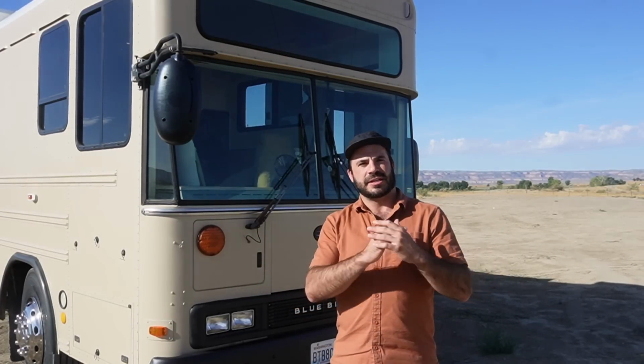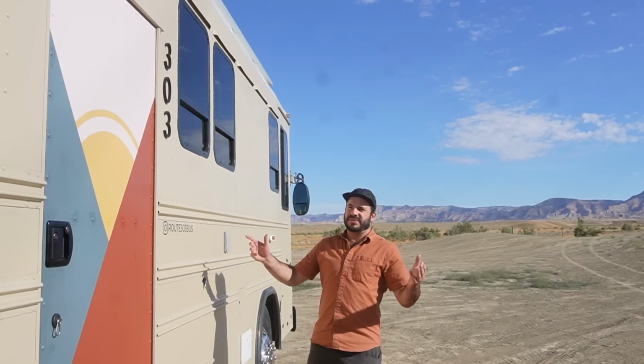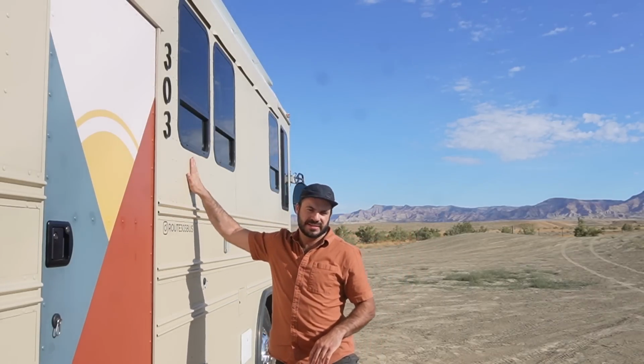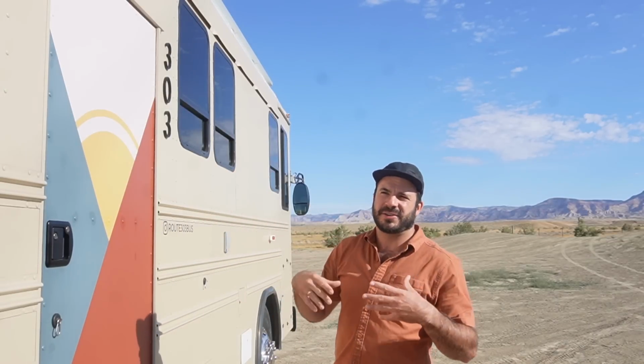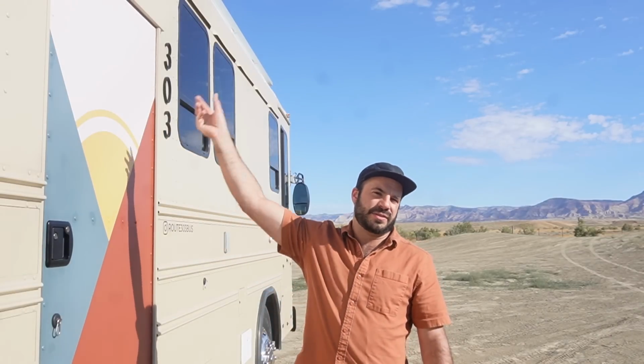Let's walk around the outside and I'll share with you what we've done to the exterior to make it into the fantastic shell that it is. Working from the outside in, the most obvious thing we've done to this bus is giving it a 16-inch roof raise. You know I'm a big fan of roof raises for anybody considering full-time living because not only does it open up the interior space for a lot more floor plan options, cabinetry storage, and in this bus's case, bunk beds, it also gives you room for insulation, and you just can't live without that.